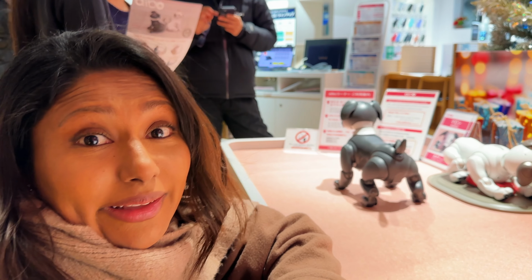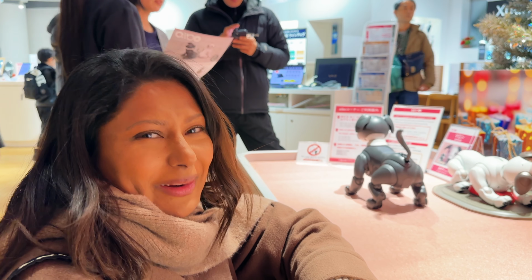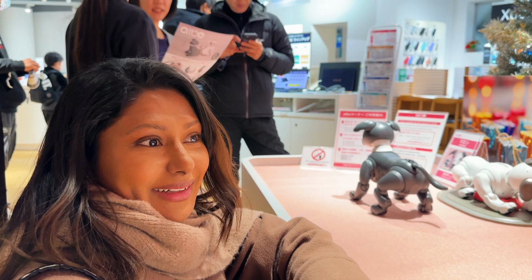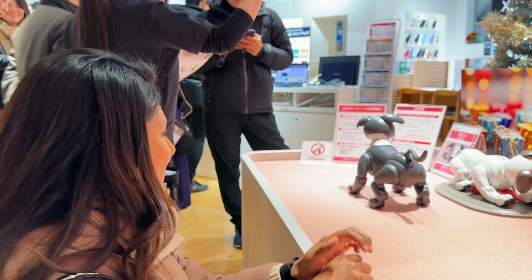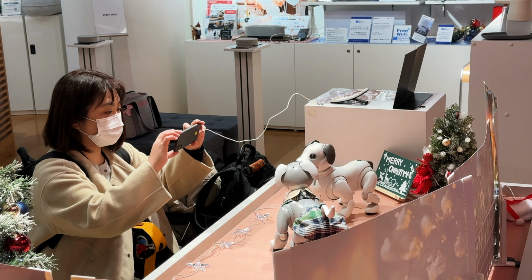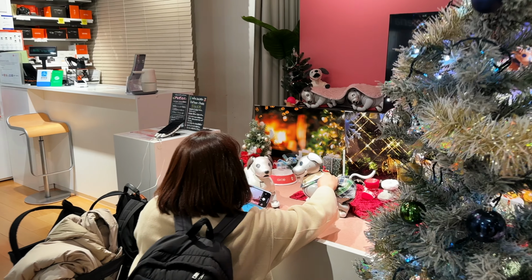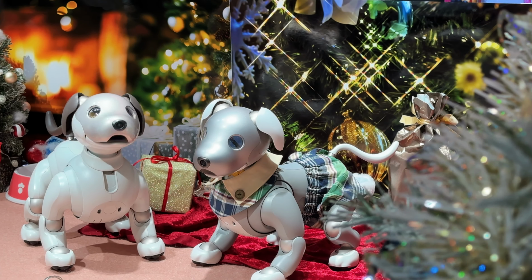Look, we love real dogs. This is quite fascinating. Not that we're ever going to own one, but it's here, and it's free to come play with it. I think it'd be great for the kids. So this lovely lady here has brought her robot dog for a play date with the model robot dogs. It's a Christmas Eve play date. And they're actually interacting.